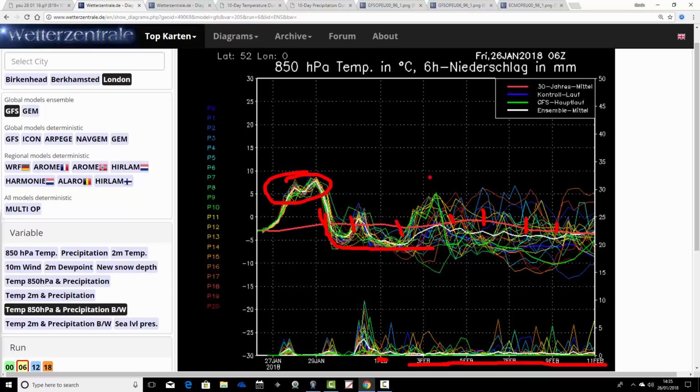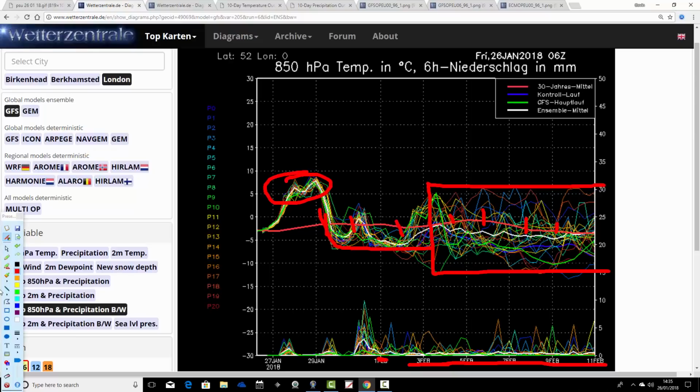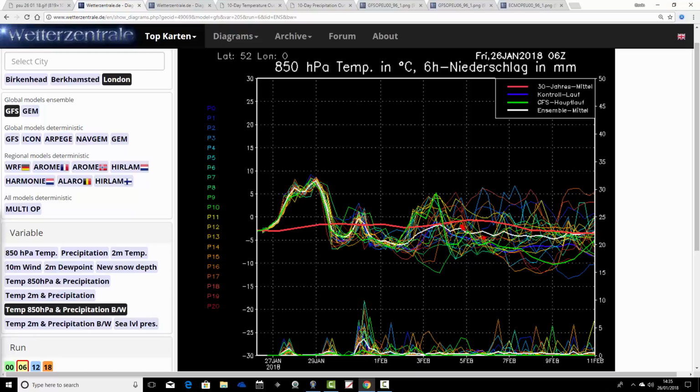Just there, we have quite a lot of scatter, again, you'll notice, within the ensembles. Several ensemble members here are milder than average, but several are colder than average. And I think the GFS for the first week of February is shifting further towards the colder side of things. You'll notice the white line, which is the ensemble mean. That's taking each individual line of spaghetti, each individual coloured line, and creating a mean out of all of those ensemble members, and that is generally throughout most of the run now from this point here, below the red line, below average. So I think the GFS ensembles are shifting onto the colder side of things.